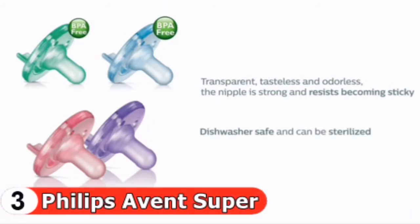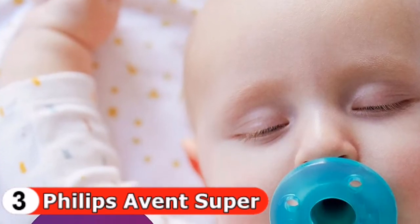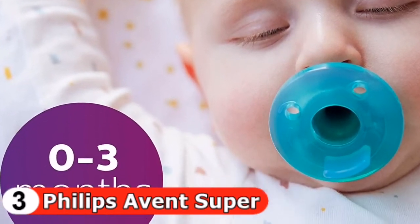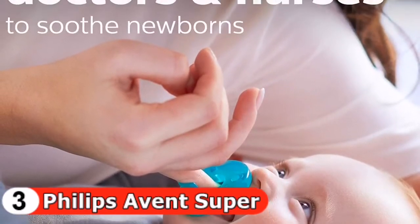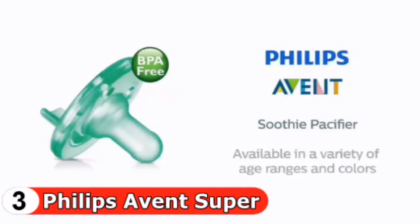They are also available in a cute bear shape. Keeping your little one's soothies and pacifiers clean is easy. Simply put them in your sterilizer or submerge in boiling water. Let's watch more.